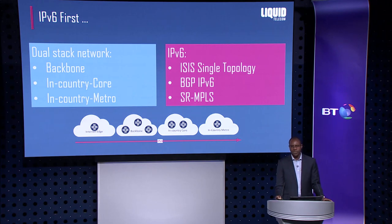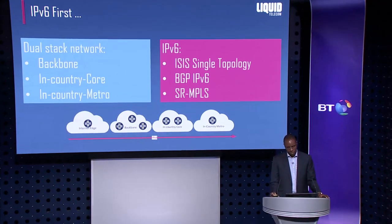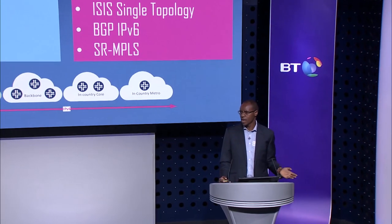Dual stack is what we do. We have our V4 and we have our V6. On our backbone, everything has IPv6. In our in-country core, we have V4 and V6, and on the metro as well. From every metro network, we can have pseudo wires, because we've got lots of this business of country-to-country leased circuits, so we can connect from one country to another, and all our core up to the metro is also V6 enabled.